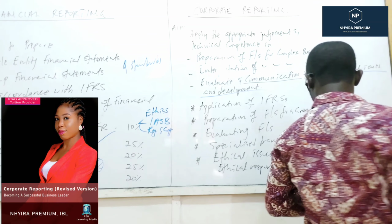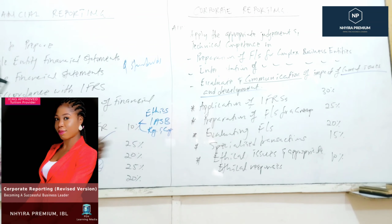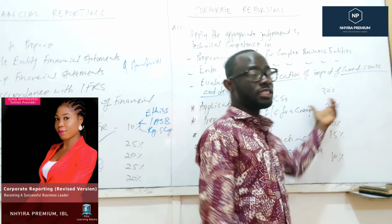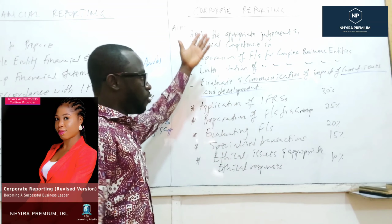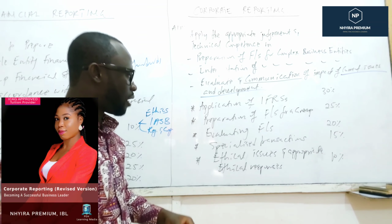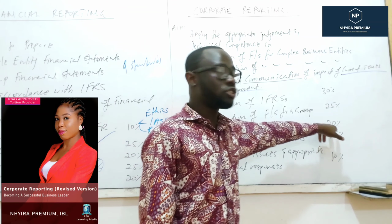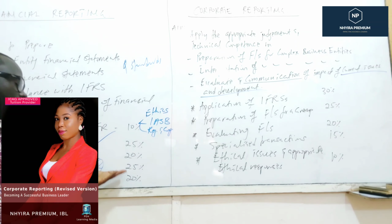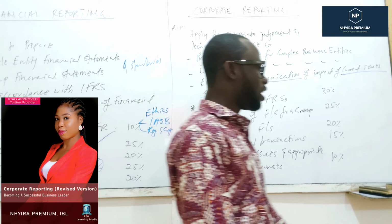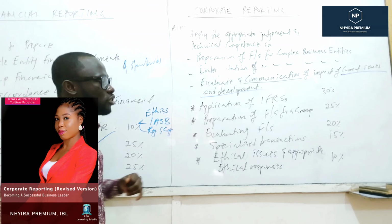Next one, preparation of financial statements for the group. And that is 25%. You see that it's 25% in level 2, it's still 25% in level 3 for group. Now, like I've said already, group financial statements, complex group for that matter. Number 3, evaluating financial statements. That's also 20%. It was still 20% in level 2, and it's 20% here as well.